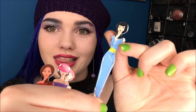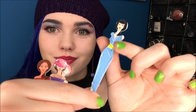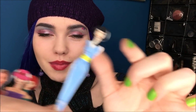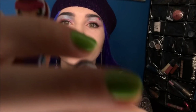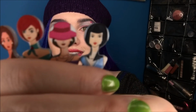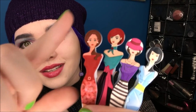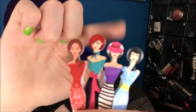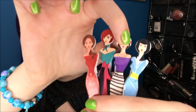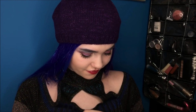She has a light blue body suit on with a yellow belt and a black bob. So, out of the 4 different ones, which one might be the one you might want? Okay, you want to go with this one? Okay. Let me just set the other ones down and we'll get right to it.